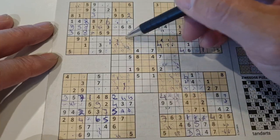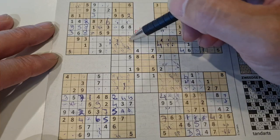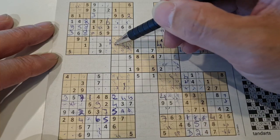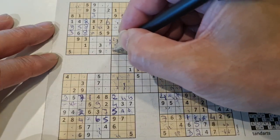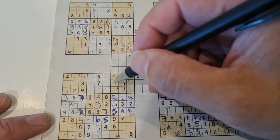9 missing numbers in this big square. One of the missing numbers is 6. We have a 6 in the last column, so no 6 in these. 3 boxes here, 6 in the column next, so no 6 in those 3 boxes. So the 6 could be here, here, or there. You see a 6 in one of those 2 boxes in the second row, so no 6 there. So the 6 could be here, could be there. Alright. No 6 here.